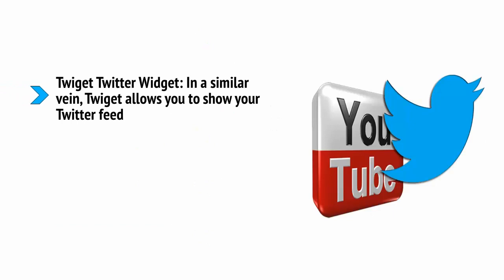Twigit Twitter Widget. In a similar vein, Twigit allows you to show your Twitter feed. This is great because it means people can see that you are active on social media and get a taste for the kind of content you create. In turn, that will mean that you can gain a lot more followers on there a lot more quickly.